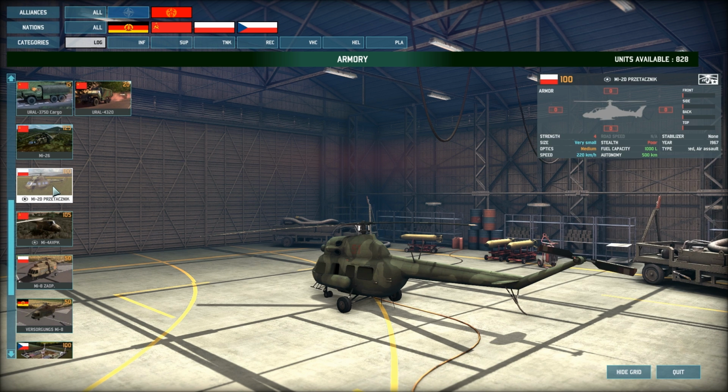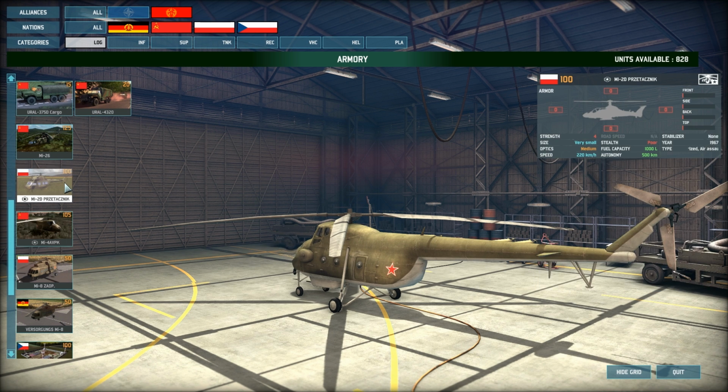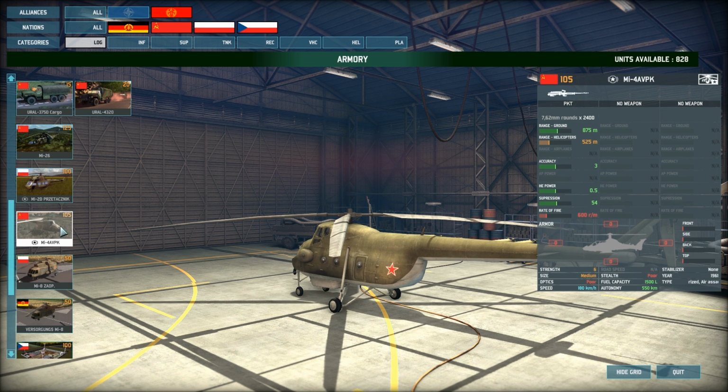This is a very small vehicle, useful for hiding out in the open behind trees. We have medium optics and a speed of 220 km/h, which is not very fast at all, I must say. But it is faster than the Mi-4A with a speed of 180 km/h. Now, I would definitely recommend taking this small helicopter over the Mi-4A as your command vehicle any day, if you're going to be using helicopter command vehicles.